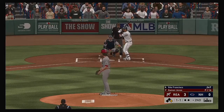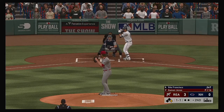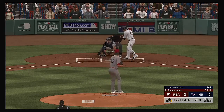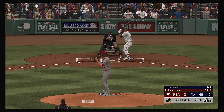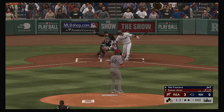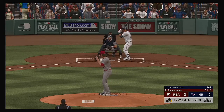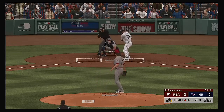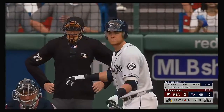Stepping into the box, Cito Francisco took an 0 for 4 in the victory last night. The 1-1. 2-1. Boy, not exactly what you'd like as a pitcher. One of the keys is to minimize your pitches, attack the strike zone early, a lot of deep counts, and working himself into a lot of trouble. Even count, two balls and two strikes. Fastball called, strike three, and there's the first out of the inning.